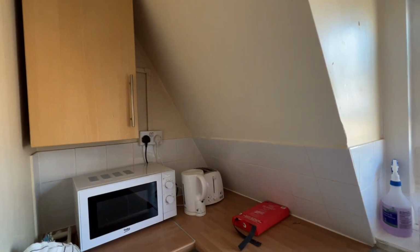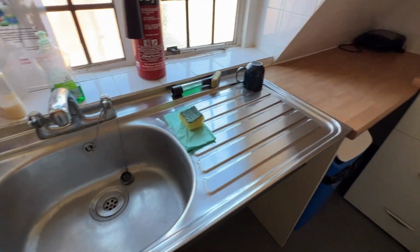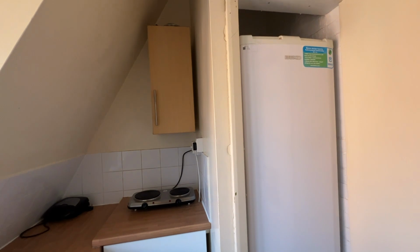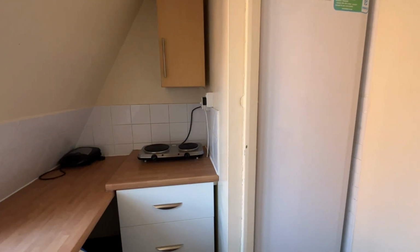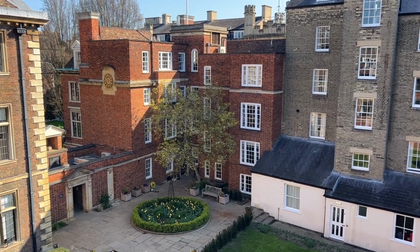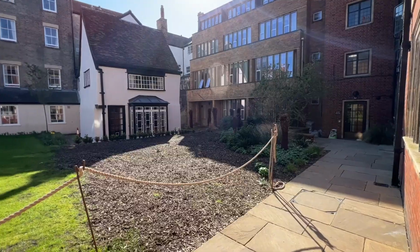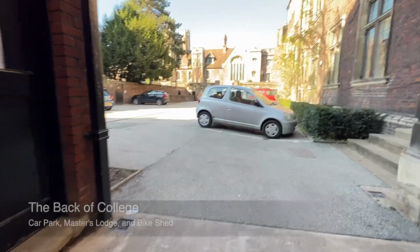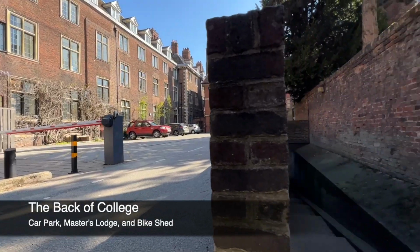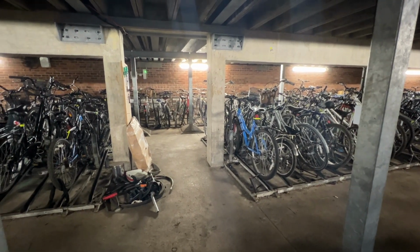Then this is the kitchen, which is also shared between 8 people. It's very basic too, with just a toaster, a microwave and a kettle, and also some hot plates. There's no oven, and also you're not supposed to fry, technically. But anyway, this is the view that you have of college from here, which I think is really nice. And then this here is the car park, and on the left you can see Master's Lodge, and down here is where the bikes are stored in the bike shed, which is all really useful.